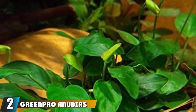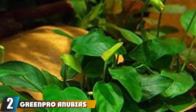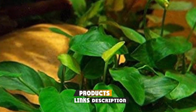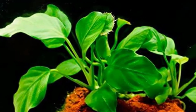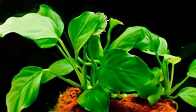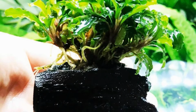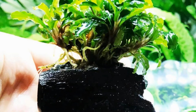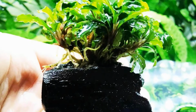Moving on to the next at number 2 with Greenpro Anubias Java Fern. One beautiful quality of the Anubias is its ability to flower underwater. This is brilliant for aquariums full of green leaves and plant growth, which may become a little dull for both your eyes and your tank's inhabitants. Although the Anubias is not a fast-growing aquarium plant for goldfish, it is a very long-living one. Therefore, you can create an underwater habitat that grows steadily for years, as goldfish can live for 5 to 10 years or even more. These plants and your fish could become best friends.